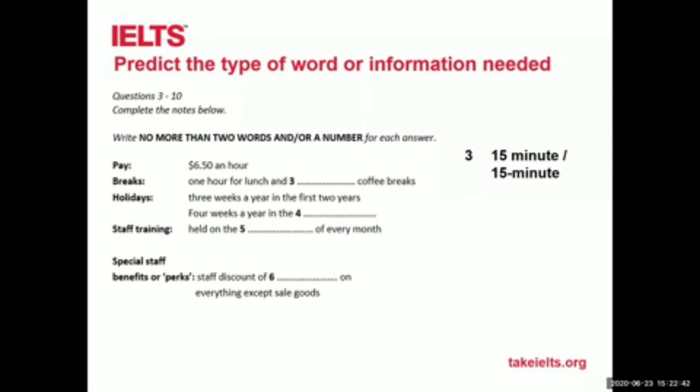But if you put an S on minute and made it minutes, that is not correct, because in this case, 15-minute is actually an adjective, and adjectives in English don't agree. They don't take a plural. So you have to be very careful. 15-minute is a bit like when we talk about a 5-year-old child or a 2-hour flight. It's the same. It's actually an adjective, so it doesn't take a plural.